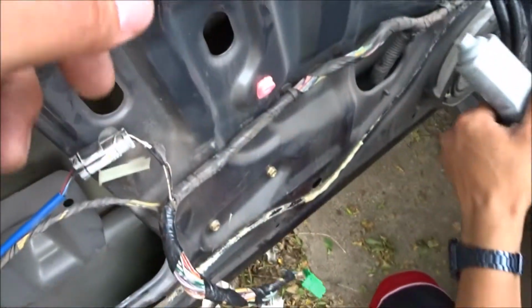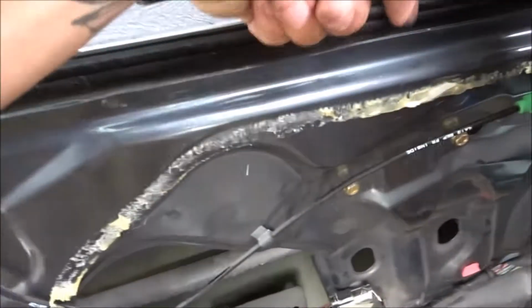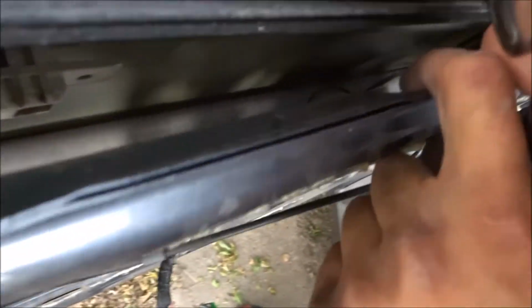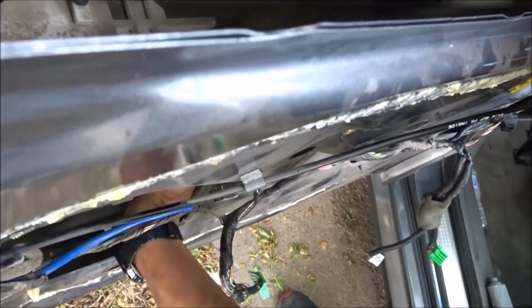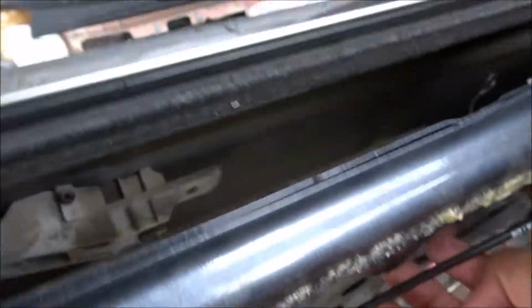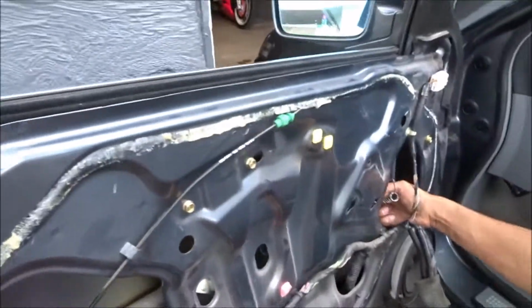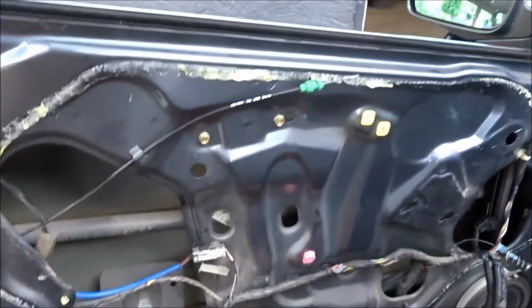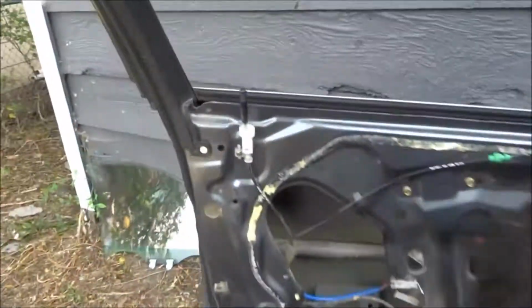Oh, the motor's right here, I think. Yeah, the whole thing's right here. You see right here? That's that line piece right there. So we gotta take these two bolts off, I think. Yeah, these two bolts. And these two? Yeah. And don't lose those, because we need those. Fuck it, send it.